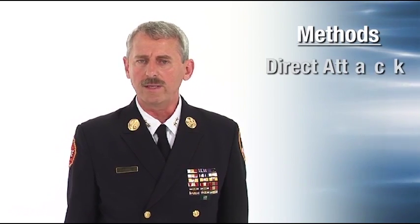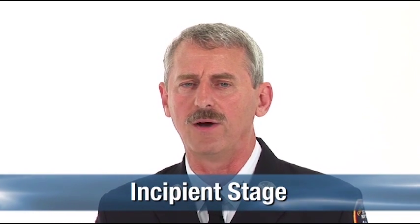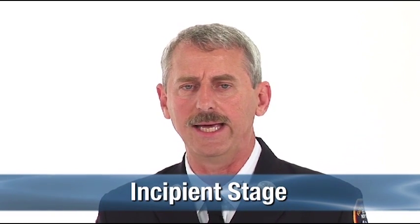The methods that may be employed to attack the fire are the direct attack, the combination attack, and the indirect attack. Depending on the type of fire and the conditions at the scene, one, two, or all three methods of attack might be used to extinguish a fire. Understanding which method works best for which fire situation will allow you to perform your duties in the safest and most efficient way. Let's first look at the incipient stage of fire and the best practices for attacking it.